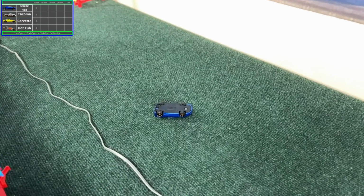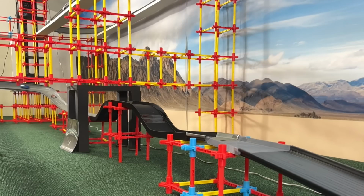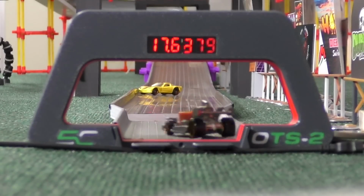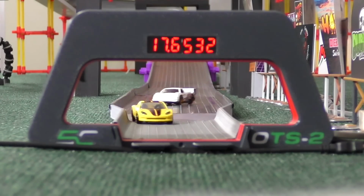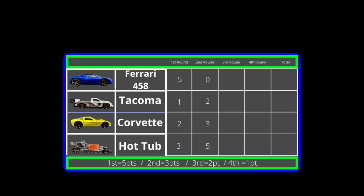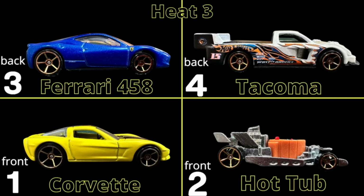They went over the side. I could have sworn they made it over that jump, but I guess they didn't. Let's take a look. Oh, it looked like they tried to save themselves by catching the lip on the way down. But the way the momentum carried them, they went over the side. With a non-finish, their odds of moving on just greatly decreased. And now the Hot Tub is in a much better position compared to the others.